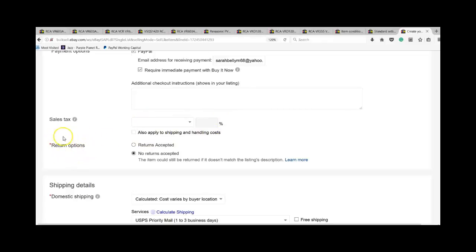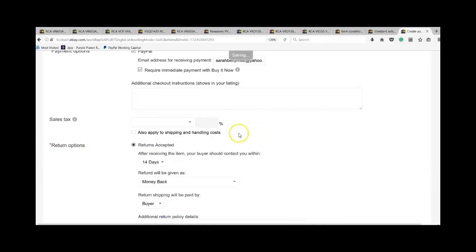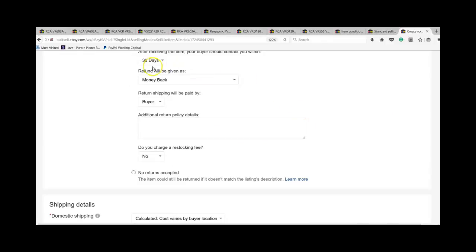The return options, I am going to click on returns accepted, and I do returns for 30 days. The refund will be given as money back, but you have other options.